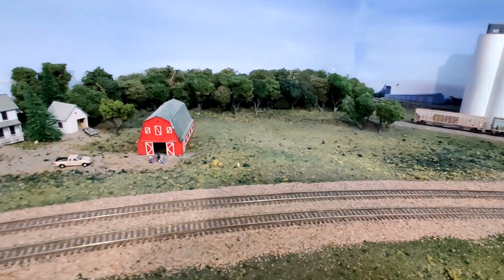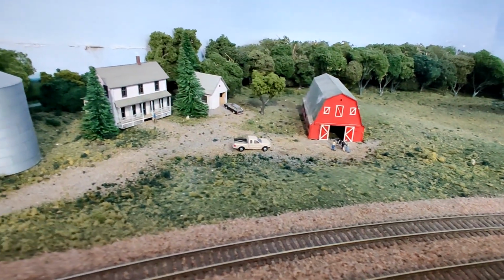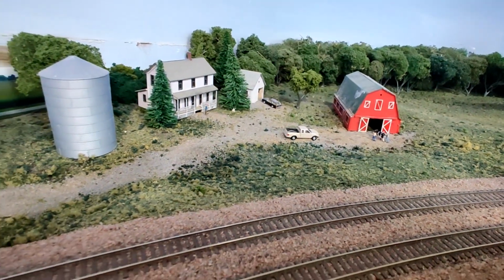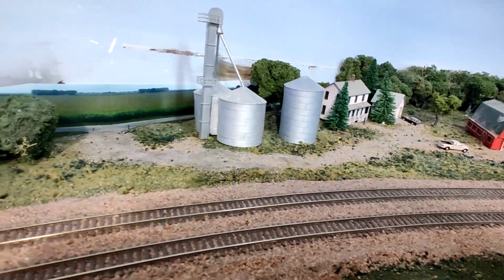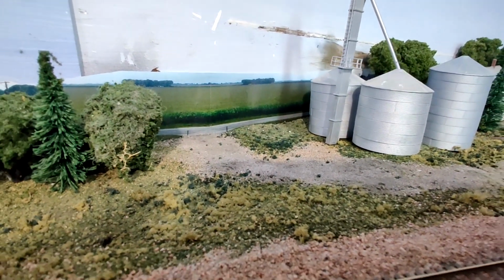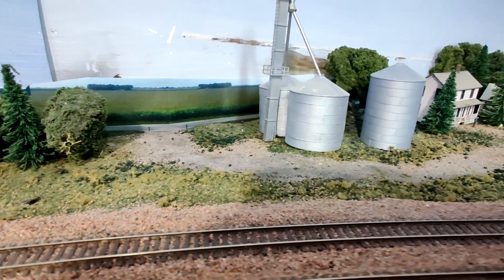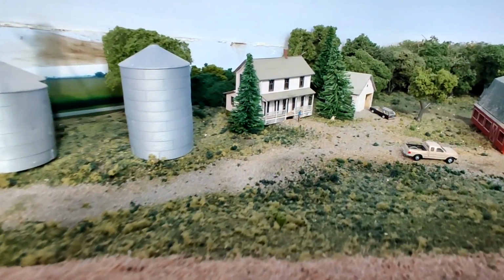And then finally, here's the farm area. Added some vehicles, have a cow there. A couple guys trying to get the cow into the barn. And here you can see the road kind of goes off. The backdrop picture there has a road going by, so it kind of looks like it's a turn off of the road. I notice I need to paint the backdrop there a little bit. I'll probably do that before I move on.